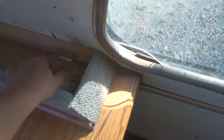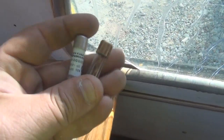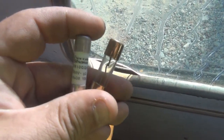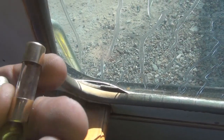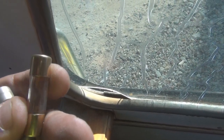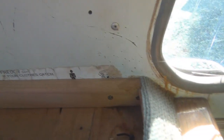Hey, fuses. Yeah, there would have been some big DC electrics in here. So 500 volt, 10 amp. And that's 32 amp, is it? No, 20 amp. Big for 20 amp. Freddie says if you're on fire, catch. Well, that would be the stop, drop and roll routine, wouldn't it?